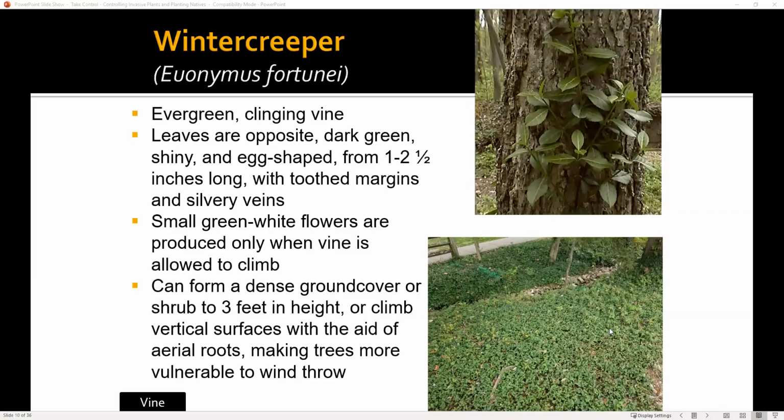When it grows on the ground like this, it can form a very dense ground cover that displaces all of the native wildflowers. But the real trouble starts when it starts growing up the trees. When it grows up trees, it can change its physiology so it's able to produce flowers and then fruits. And once a plant produces fruits, then the birds can come eat the fruits and transport this invasive for many miles away to start new populations elsewhere.